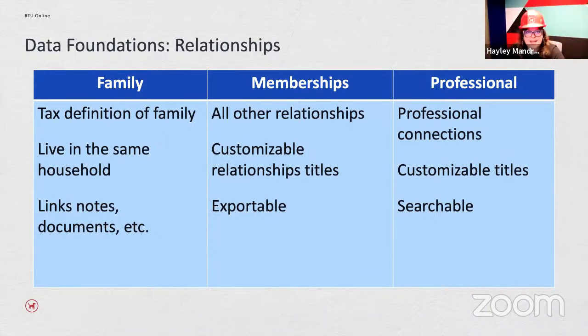So then what comes next? What's the next important thing? I think the next important foundational data item is how the contacts relate to one another. We are in a very relational industry. It's a contact relationship system, or contact relationship management system.